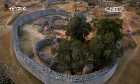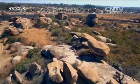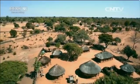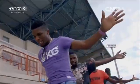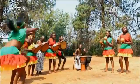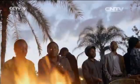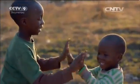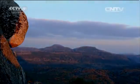Zimbabwe, one of the cradles of civilization in southern Africa. Here, people place their faith in freedom and happiness. Songs of joy. Energetic dances. Sculpture, painting. The gift of art seems to flow through their blood. This is part 3 of Glamorous Zimbabwe.